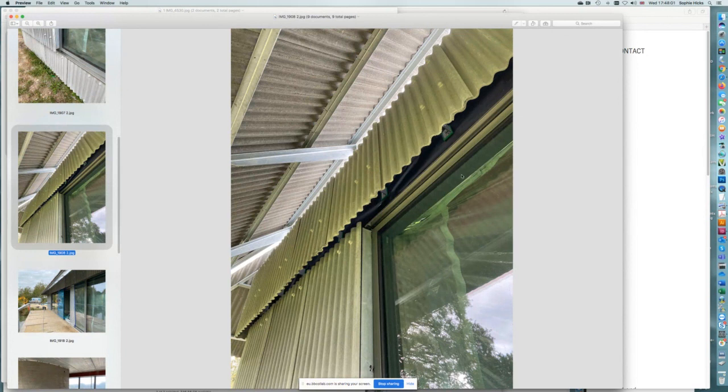So this is quite interesting up there. So we planted this on here with little brackets. We have got this. This is a visqueen membrane.